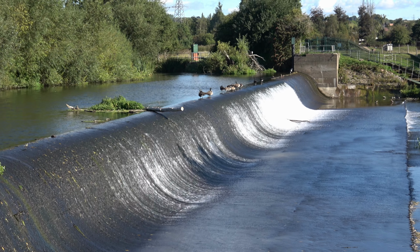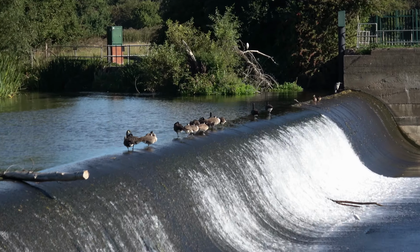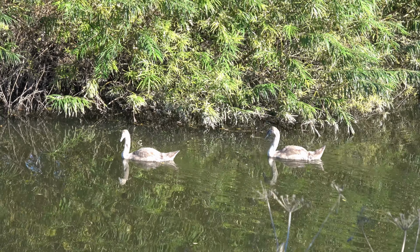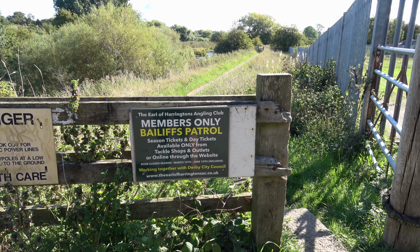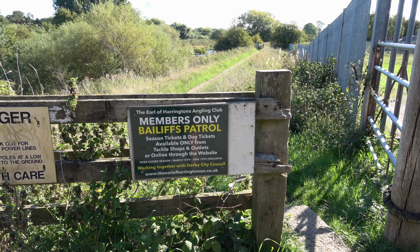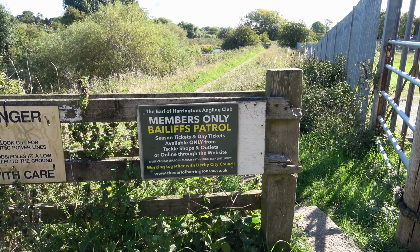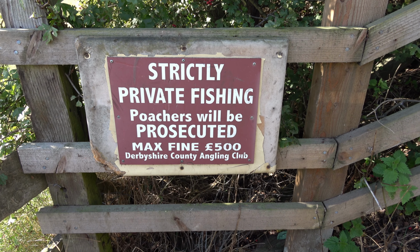Here the river goes over a weir, and sat along the edge of the weir are all the geese. This part of the riverbank, we're back with the Earl of Harrington and his angling club. You may remember him from yesterday when he'd fenced off large parts of the riverbank. The Earl of Harrington, Chazza as he's known down at the Wetherspoons when he comes in, he's a bit of a stickler for the angling side of things, but we put up with him. Good old Chazza. And now we've got Derbyshire County Angling Club making wild threats.